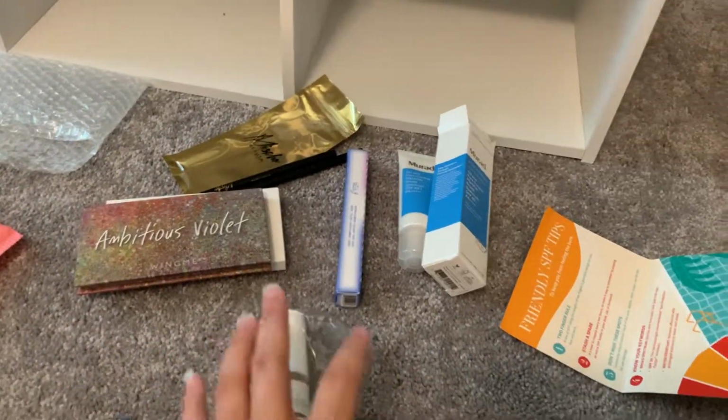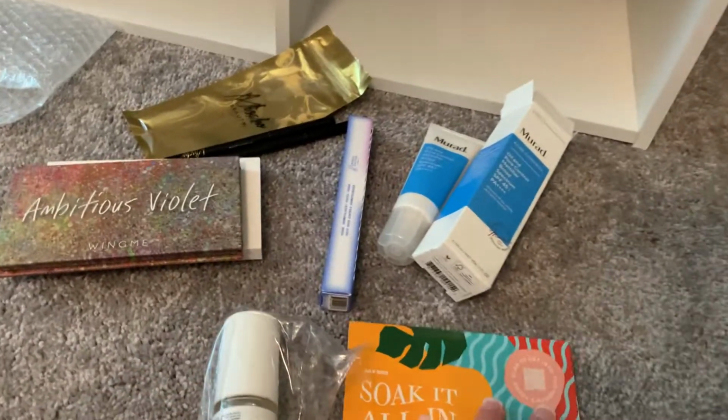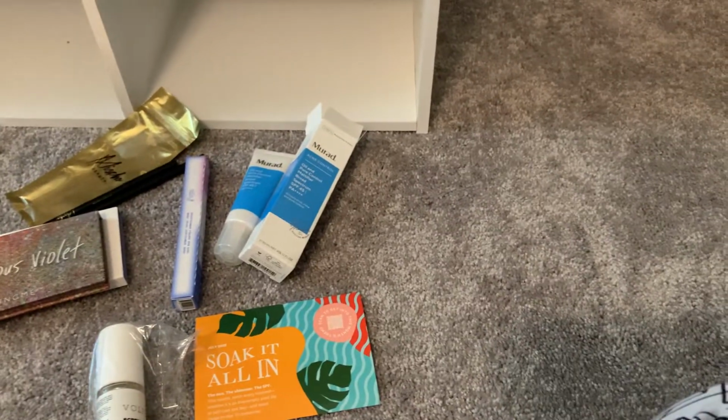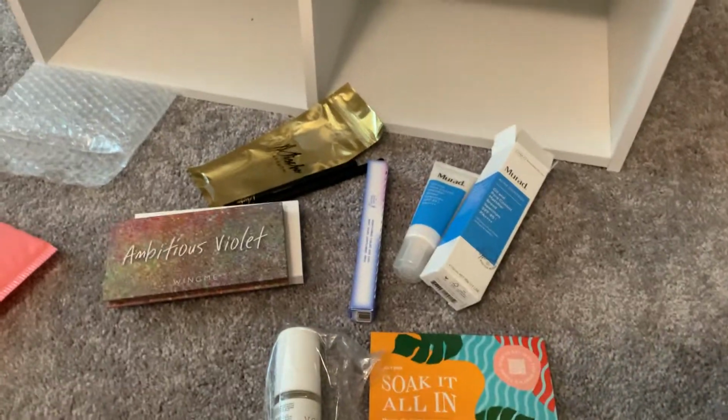Now, if you missed my June BoxyCharm, I still haven't gotten the replacements for those 2 broken palettes. And it is quite a tragedy, so I'm gonna have to follow up.